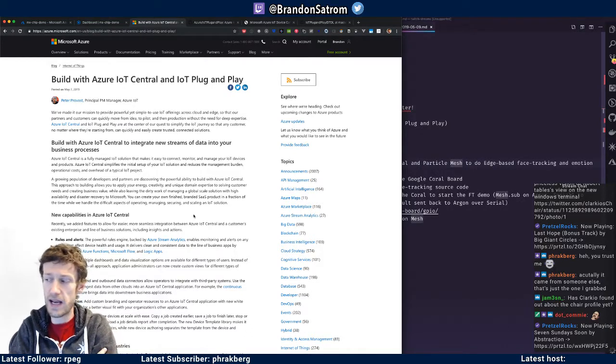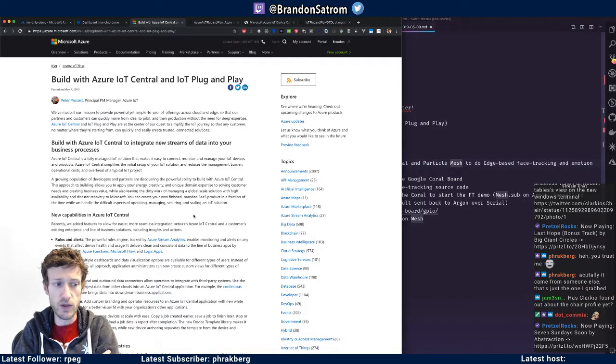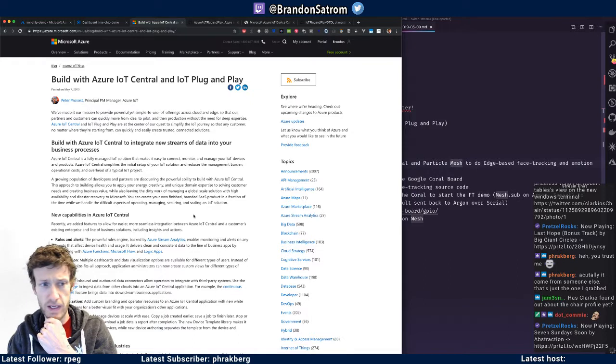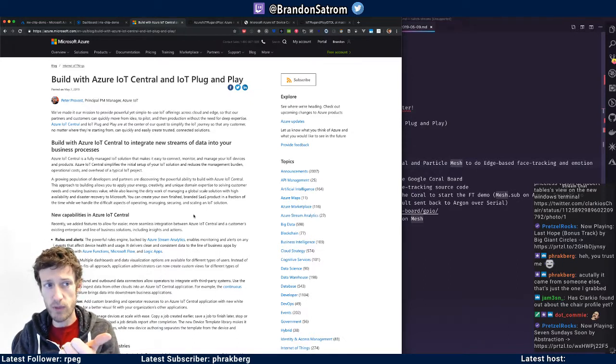And that was the analogy that the Microsoft team continued to use. But as they dug into it, I actually got it. I understood it a lot more. And so really there were two big things that I walked away with on the IoT side. One was Azure IoT Central is now way cheaper and is now worth actually looking at.